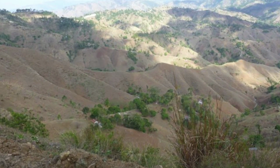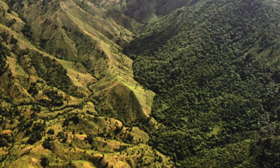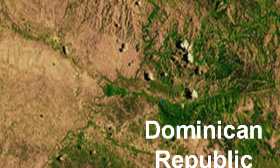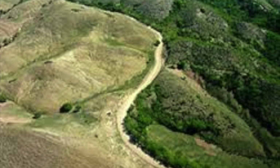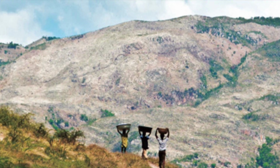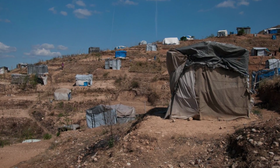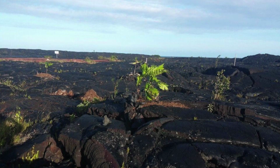One of the ways in which we benefit the environment: there's tremendous deforestation in Haiti. You fly over the island, one half of the island is the Dominican Republic, it's green and lush. The other side is Haiti. It's been extensively deforested. The local people are cutting down trees to use as firewood, that's their main energy source. We're trying to replenish those trees that have been cut down.